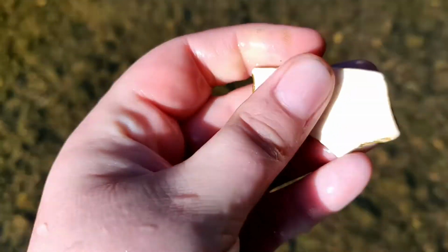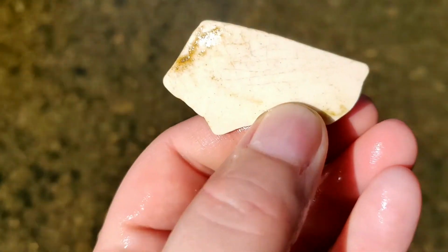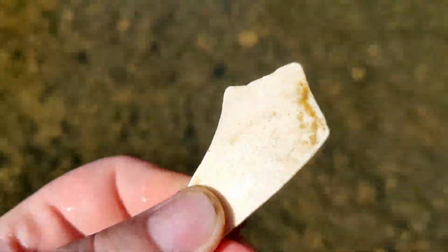And then, while I'm at it, looks like there might be something right here. Nice piece of porcelain. I know some people don't like the crackle or whatever you call it, but I think it's pretty. I prefer it.